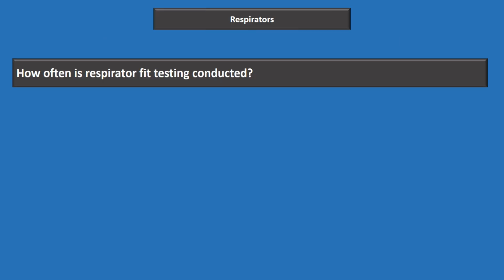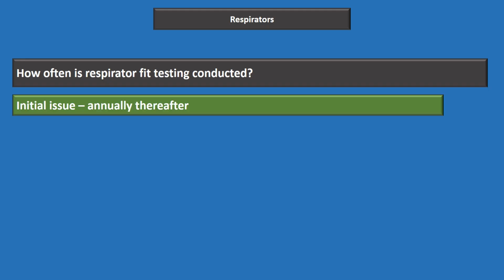How often is respirator fit testing conducted? Well, respirator fit testing has to be done at the initial issue of the respirator and then annually thereafter. You got to get fit tested every year.